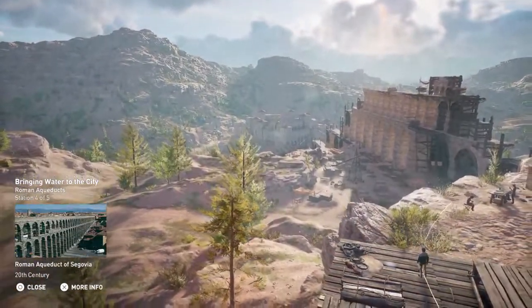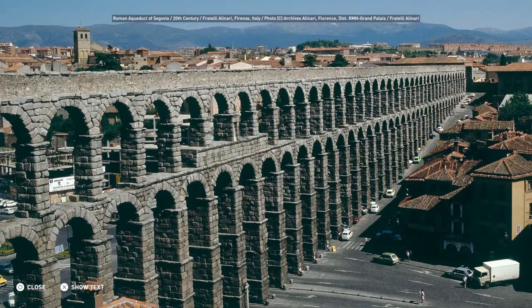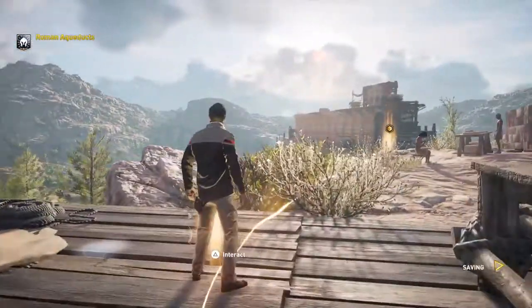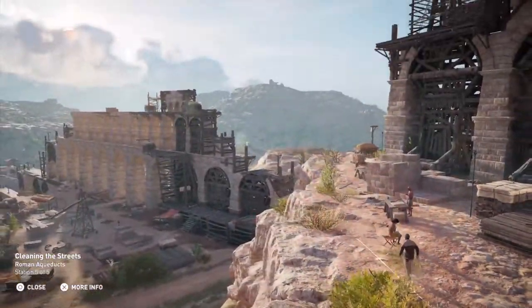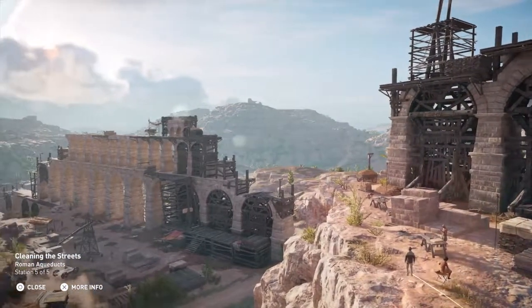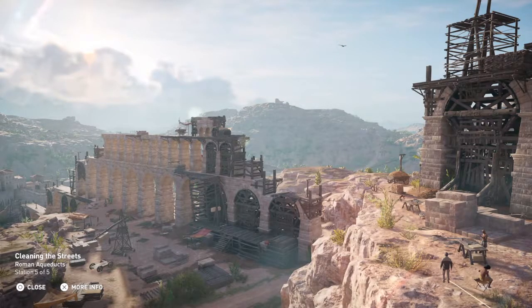Additional water was collected with wells and cisterns, but aqueducts were the main supply of fresh water. The water was distributed based on the collective needs of the city before the private needs of an individual. Almost all aqueducts ended in a fountain where the water circulated to clean the streets and supply bathhouses and latrines, thus improving the cleanliness of Cyrenaica's cities.